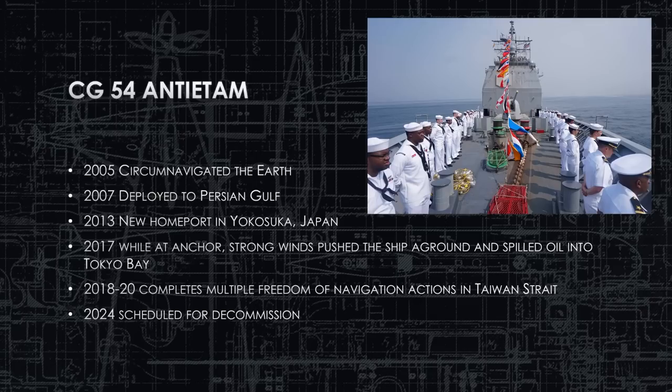All right. The next year, 2018 to 2020, they complete multiple Freedom of Navigation actions in the Taiwan Strait. That's simply sailing from the East China Sea to the South China Sea in the Taiwan Strait between mainland China and Taiwan. Every time they do that, the Communist Chinese protest, and then we just do it again anyway. But she is scheduled for decommissioning in 2020. We may not see the Antietam after that.